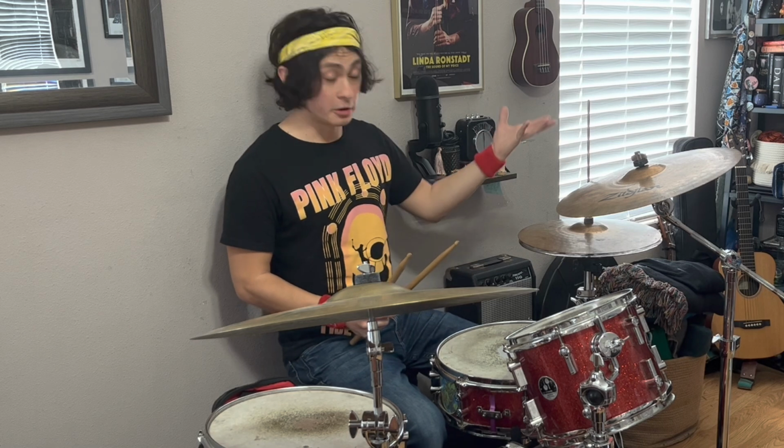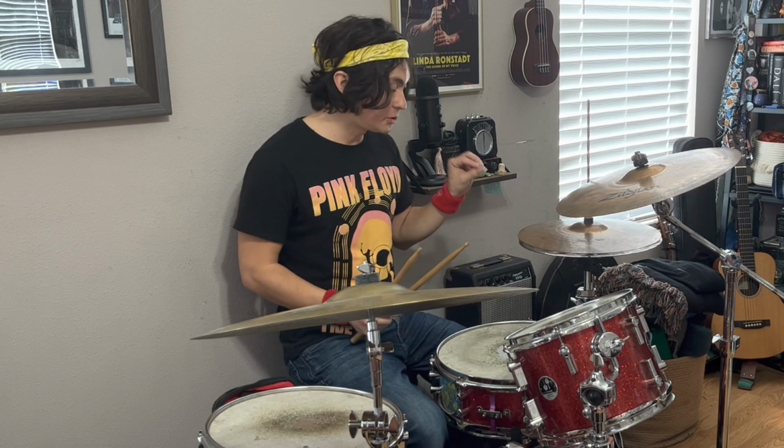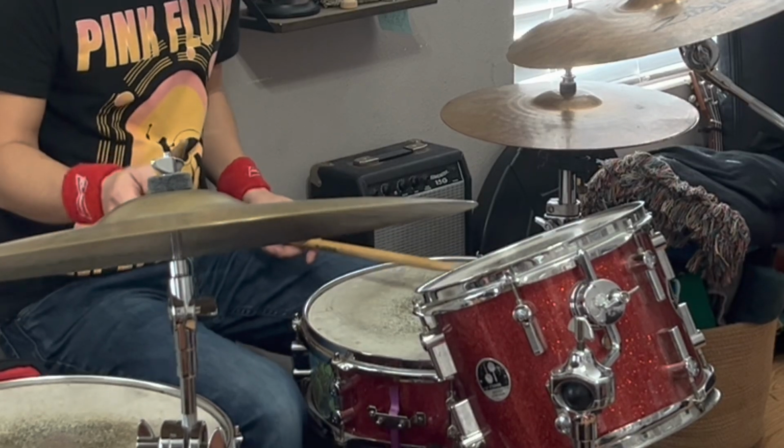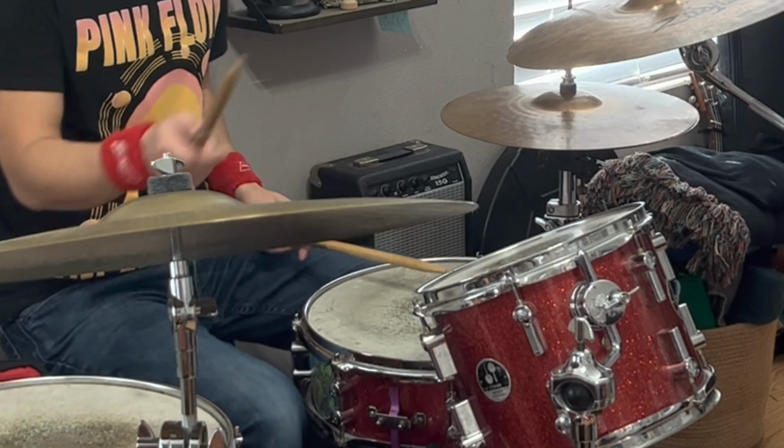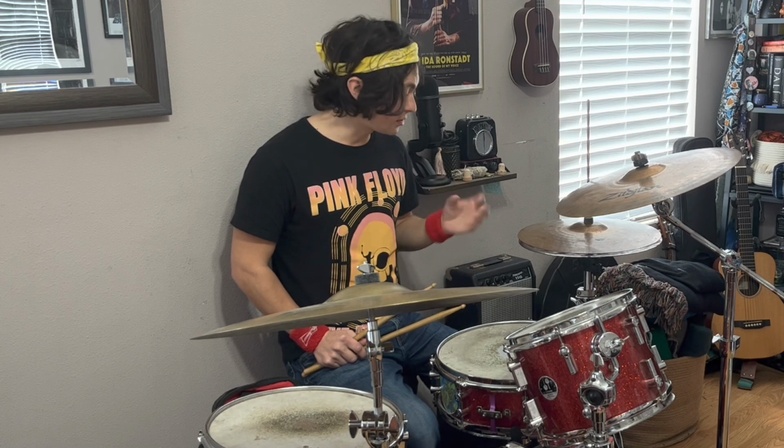So the other thing in Us and Them that he does in a lot of songs is actually keep time 2 and 4 on the hi-hat with the foot, even though he's playing a backbeat on the snare. And it gives his backbeat a unique sound and a distinct style in Pink Floyd's music that it's just hard to imagine the backbeat sounding any other way.